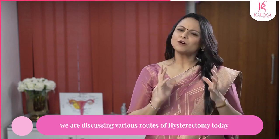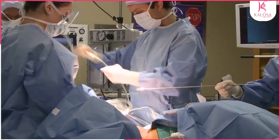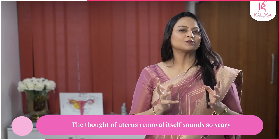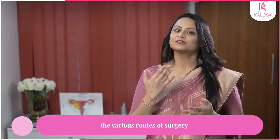We are discussing various routes of hysterectomy today. Often patients are stuck in a medical situation where hysterectomy or uterus removal surgery is the ultimate treatment for their gynecological complaint, and they are advised to go for it by their treating doctors. The thought of uterus removal itself sounds so scary to them, and on top of that, they are completely unaware about the various routes of surgery.